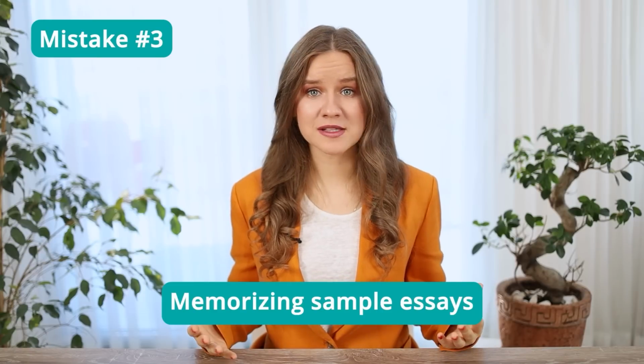You may not believe it, but there are many students who simply memorize model answers and use them on the day of the test. Well, this will most likely result in a low score. Examiners aren't stupid, no matter how many essays you memorize. If you use a memorized model answer on the day of the test, the examiner will see that it doesn't match the topic and will lower your score.